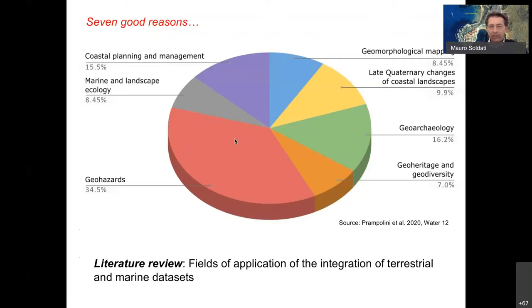Then other aspects in which this integration is carried out are coastal planning and management, 15%, marine and landscape ecology with an important contribution by biologists, geomorphological mapping. So far it's just 8.5 actually, but this is a sector that is steadily increasing in the last few years. So I believe that in the next years the percentage of studies that will deal with integrated geomorphological mapping will increase in coastal areas. Late quaternary change and coastal landscape studies, almost 10%.